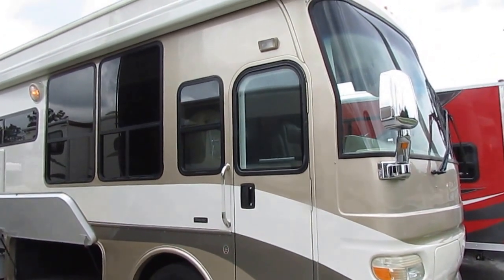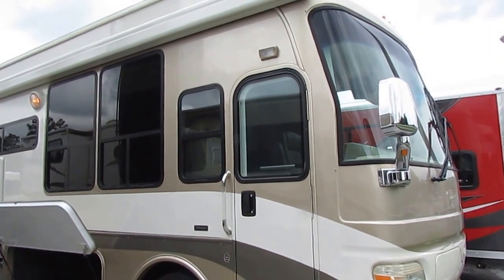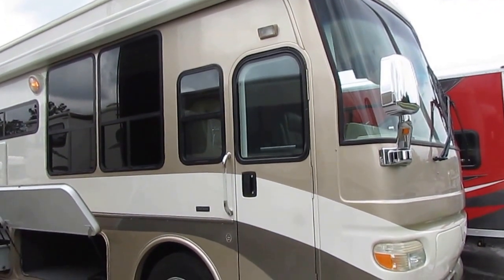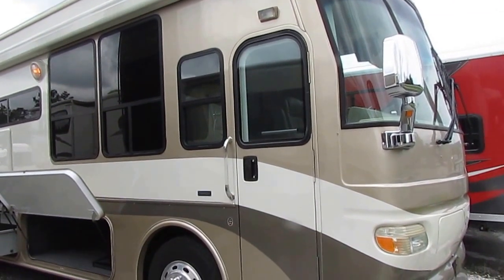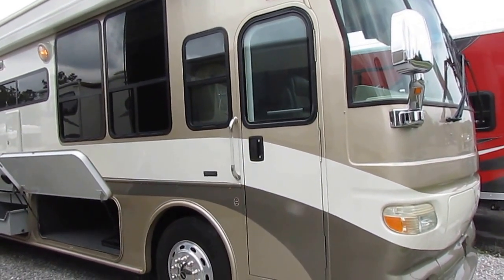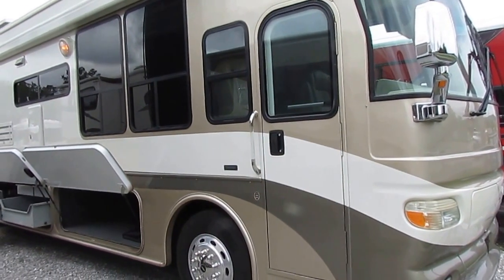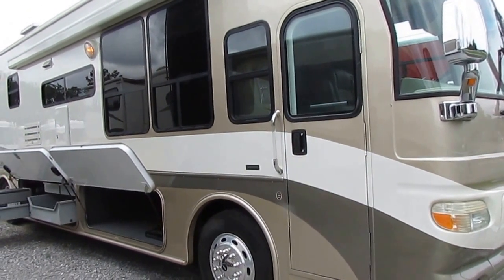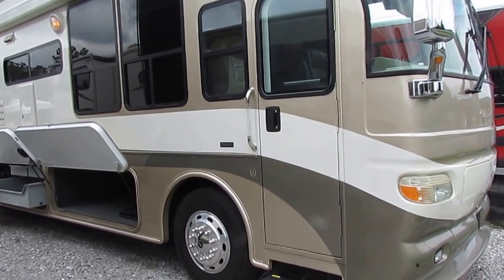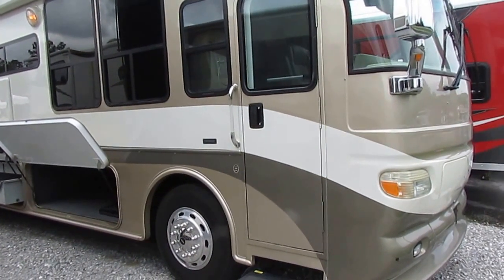This unit is $99,900. This is a little bit more money than we normally carry, but you have to realize, folks, this unit stickers for $297,000 new, and when you look them up online, this same make and model with more miles at dealers and for sale by owners are $125,000 to $140,000. This unit is $99,900 with a warranty.